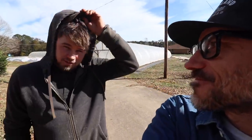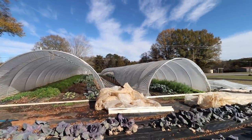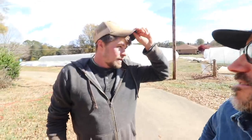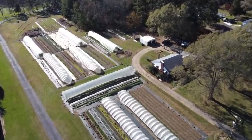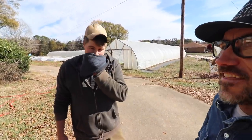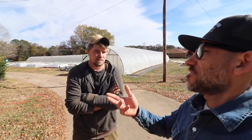KC, what's the plan for today? We are building end walls, something that I've kind of been putting off for months. So the end walls are for all these high tunnels? Yep. We gotta do 18. Well, we did six over the weekend. 18 end walls total, yeah. So how many greenhouses do you have here altogether? 13. And the purpose of the end walls is for what?